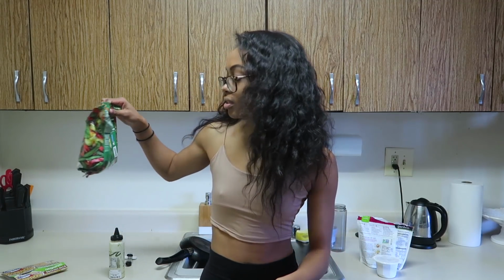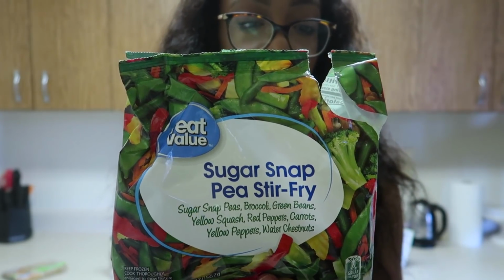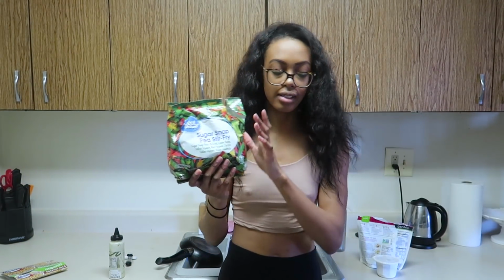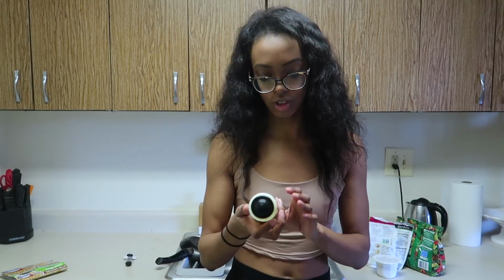And then I'm also going to have some veggies. You have 30 calories in 3/4 a cup, which is probably how much I'm going to use, because it only has 6 grams of carbs and 2 grams of protein. So this is going to go along with that. I usually have veggies once or twice a day. It really depends on what I'm eating that day, but this is a go-to for me. I love my stir fries.